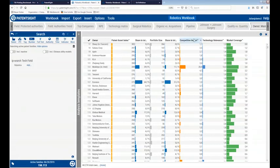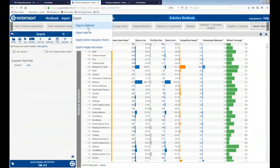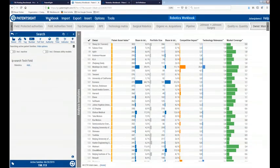IP management tasks. You can also see the competitive impact of those patents and the technology relevance to identify valuable technology. Thanks. Very good addition. So maybe to wrap this up, we want to have all of this in a nice presentation, of course. So everywhere you're able to export data, you're able to export images, you're able to export videos.